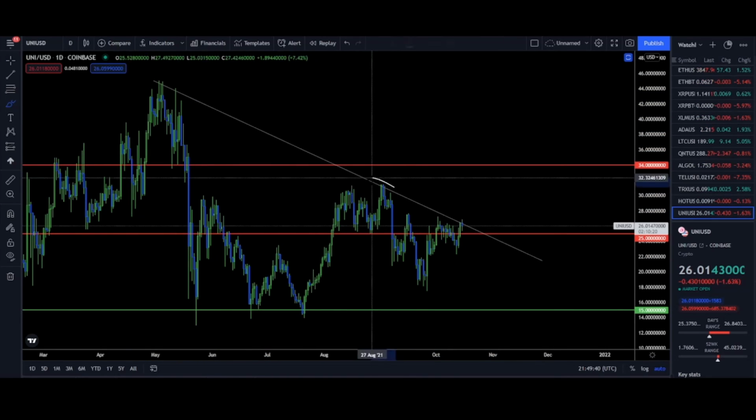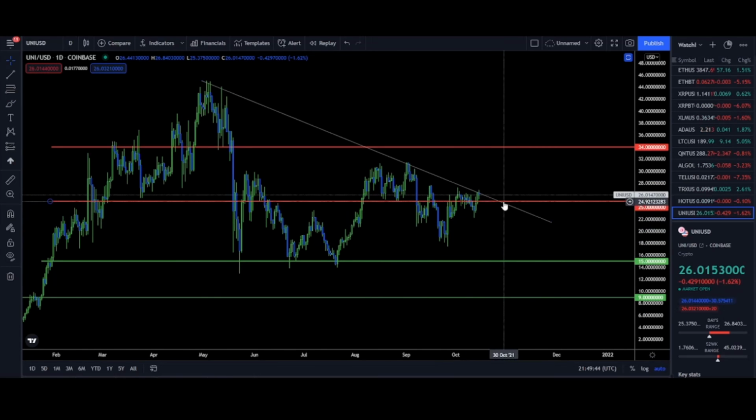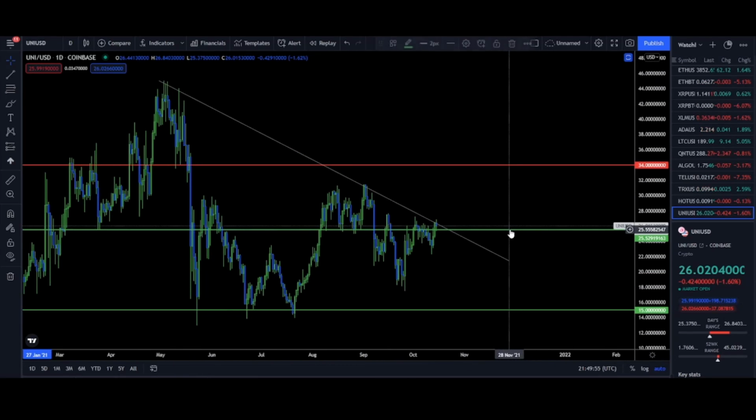We got resistance, we got that resistance, and we're into that resistance right now. And this line's not perfect either, but that works for me for now. So I'll go ahead and give it a green for you guys. So right now that's some support at 25 cents, $25.